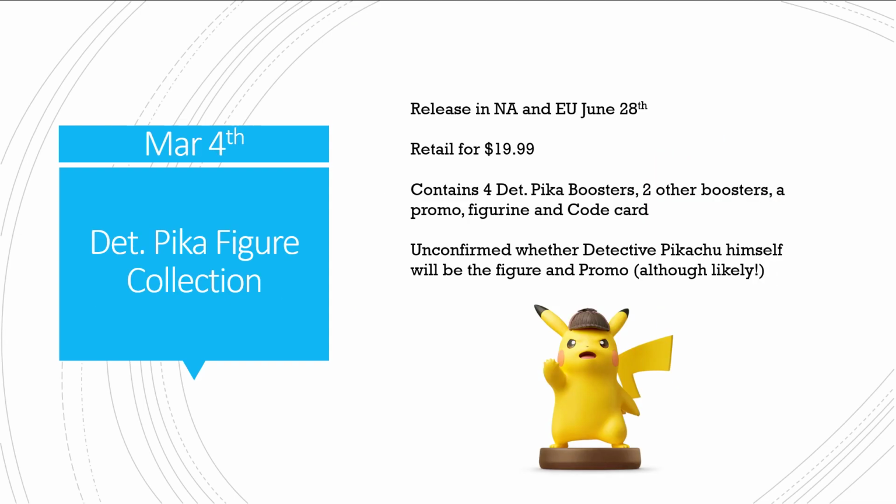Starting off with this Detective Pikachu figure collection. We don't actually know if it's going to be Detective Pikachu himself, which is going to be the poster boy, the figurine himself and the promo. But it's very likely that's going to be the case, seeing as though it's only just one figure collection. I would imagine it's going to be the Pikachu himself.